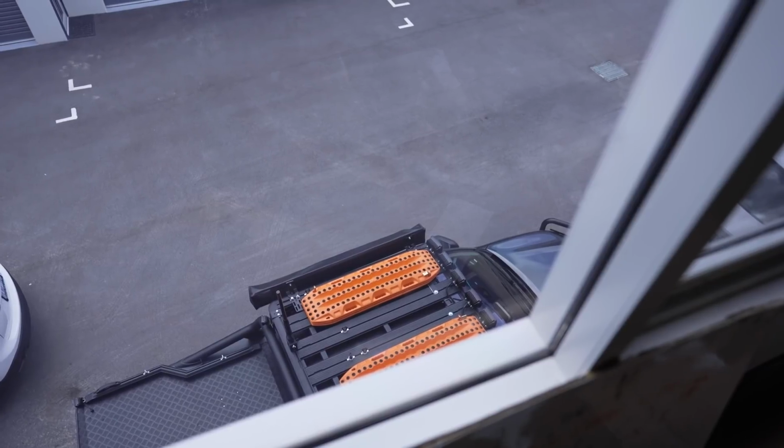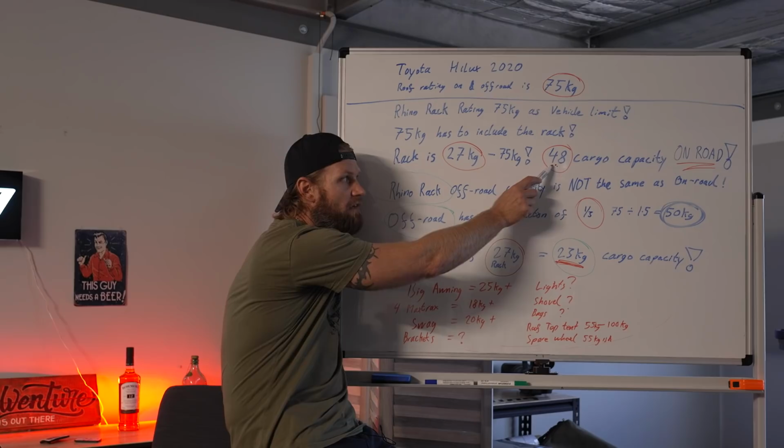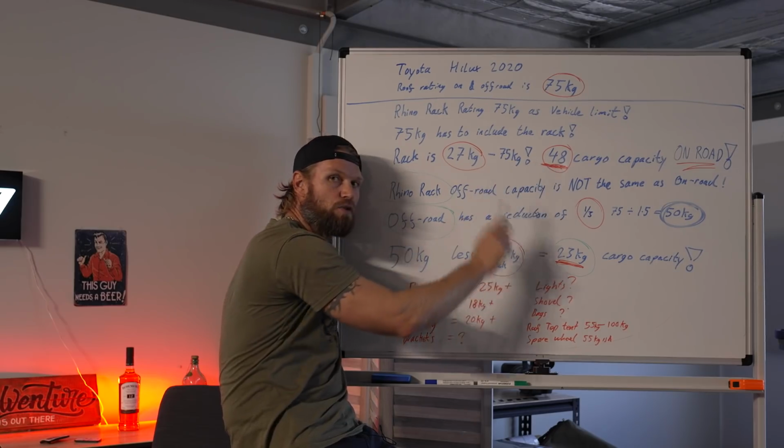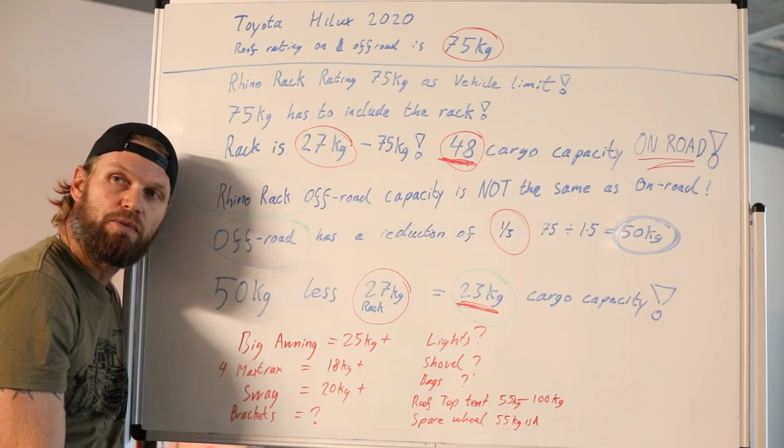If I remove 2 Max Tracks from my roof, I'm okay for here. As soon as I go off-road, I have to remove almost everything because I've only got 23 kilos to work with.